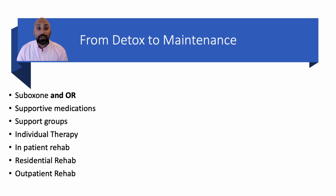Not everyone chooses to do this. And you have many options when deciding if you want to do Suboxone for detox only, or do you want to stay on Suboxone for sobriety maintenance. You have other options, including supportive medications, which target some of the symptoms you may feel, but the main symptom to target is going to be sleep. Sleep will increase your ability to tolerate distress, which is often greatly reduced in someone that's been using opioids for a period of time.